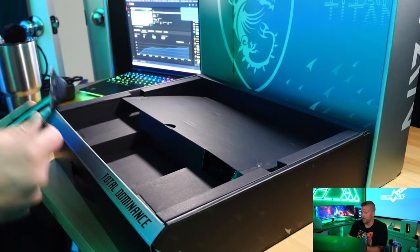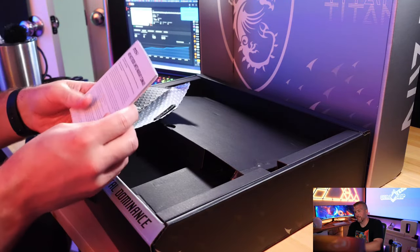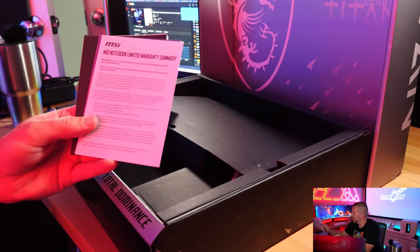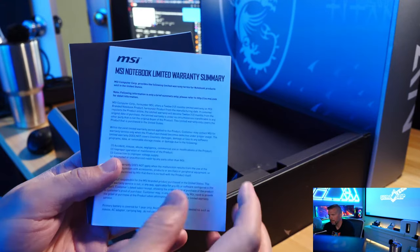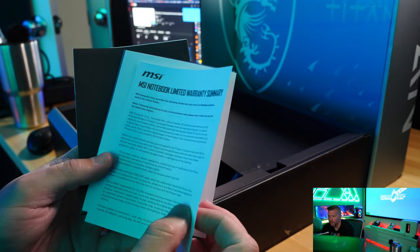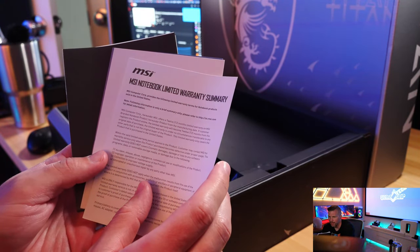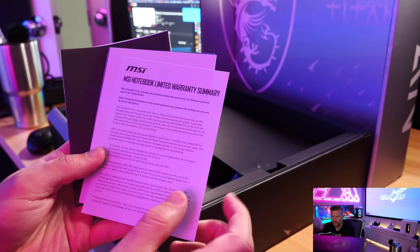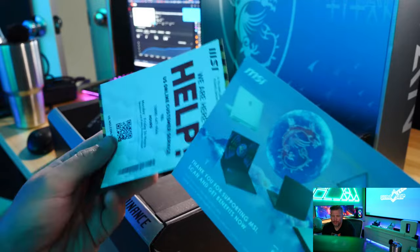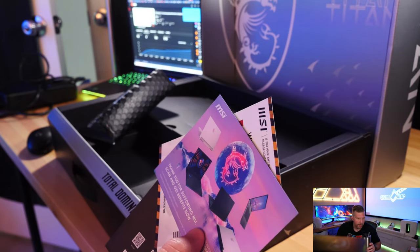All right, so inside of this sleeve, we've got our warranty information. Let's see if I can get the camera to focus a little bit better. All right, so limited warranty summary. It's a 12-month warranty. And it is a limited warranty, and it's not transferable to any other party. So only the original buyer of the product gets the warranty. So I'm guessing if you get this laptop, whoever registers it first is, I'm guessing, who's going to get the warranty. But yeah.